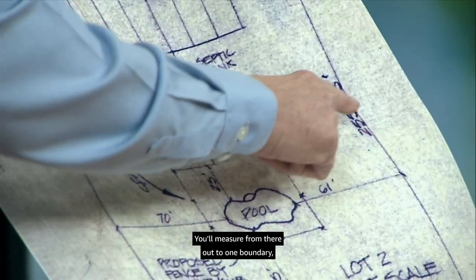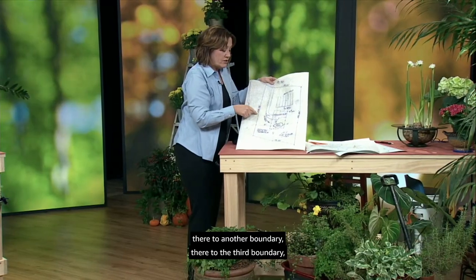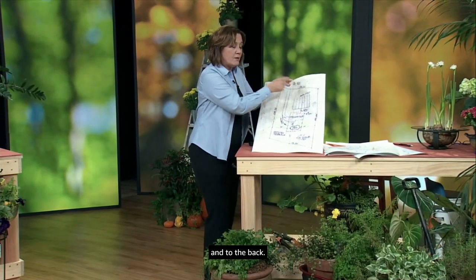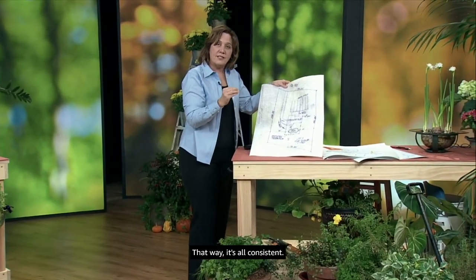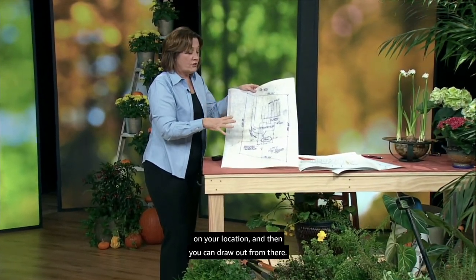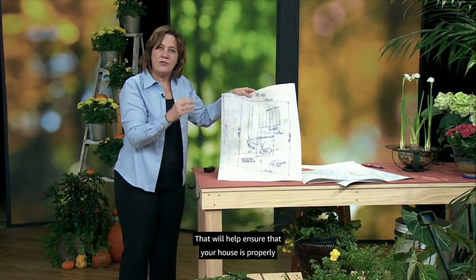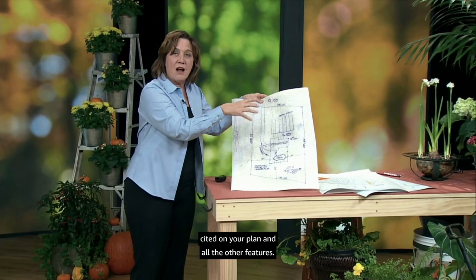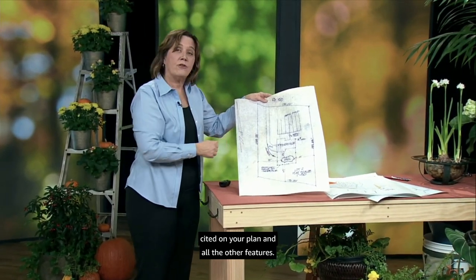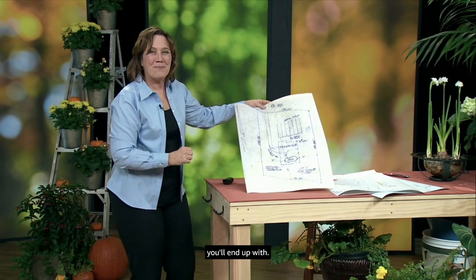You'll measure from there out to one boundary, there to another boundary, there to the third boundary, and to the back. That way it's all consistent. You'll make sure you place all your hardscapes properly on your location, and then you can draw out from there. That will help ensure that your house is properly sited on your plan and all the other features. If you measure from separate spots, who knows what you'll end up with.